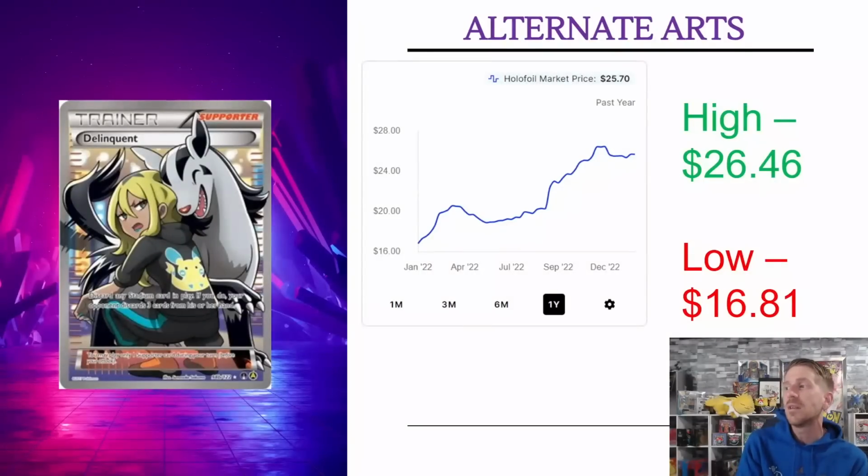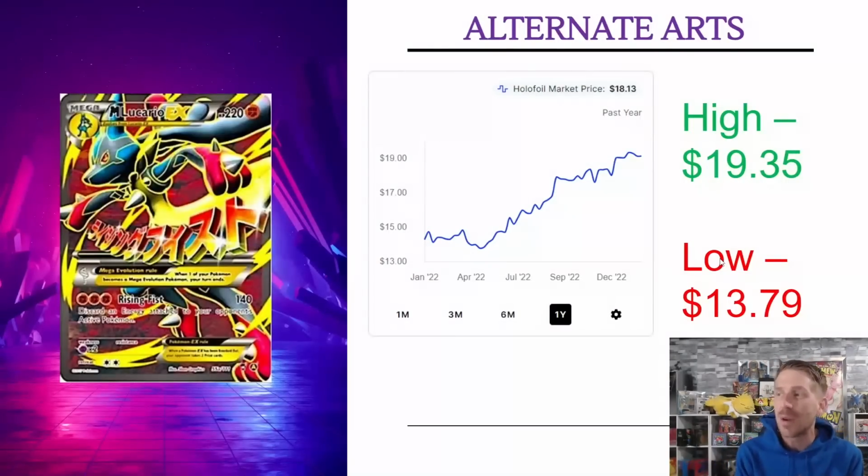Very consistent from April to September, just very level, very flat, and then started to take off a little bit more. You can see some consistent growth up until December before it leveled off and just kind of flattened out. $25.70 is where it's currently sitting. That's right off of its one-year high, which it hit in November of $26.46.